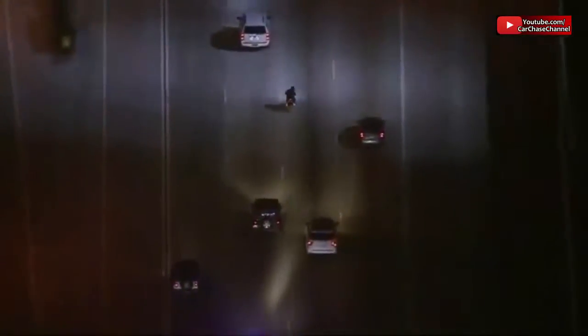Yeah, he's weaving in and out of some of that traffic back there, using it as a block. Okay, looks like he's going over to the right. We're going to go south on the 170. Okay, he's committed to southbound on the 170 as we go at the 5 split here. And once again, still accelerating, but he still keeps looking back to see where those black and whites are.